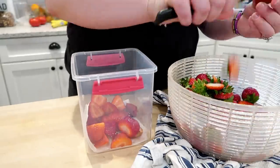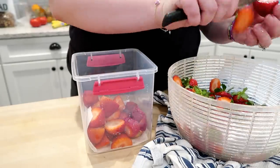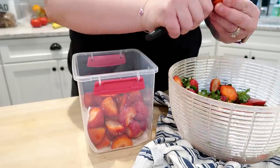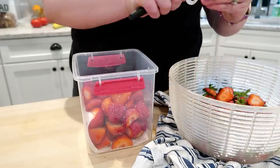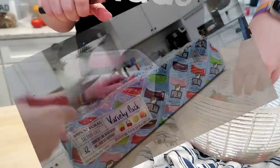Sometimes I use the FreshWorks containers by Rubbermaid to store my produce. Sometimes I just use regular containers. But definitely if I'm using the regular containers, I always try to put a little piece of paper towel in there just to absorb any of the moisture. And then if you don't get the fruit or the veggies eaten in time, you can actually keep changing that out all week and it will help your veggies last a lot longer.